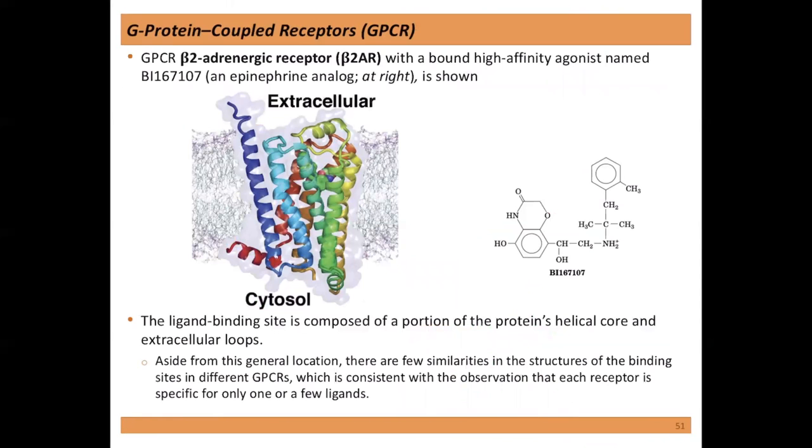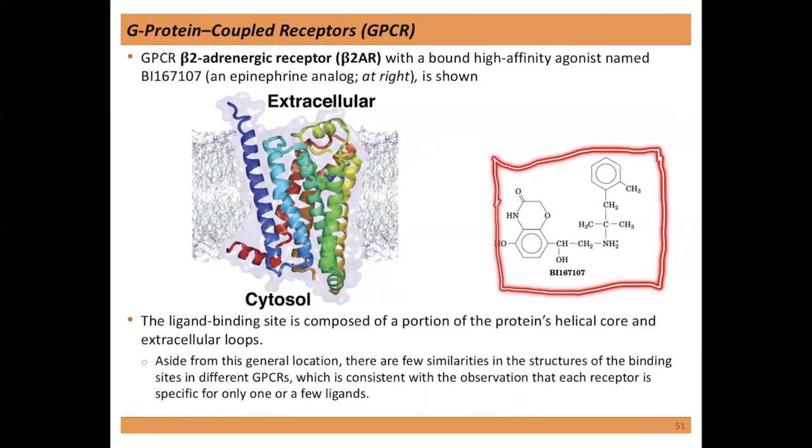So here is the G protein coupled receptor, the GPCR, and I'm just showing you the part that is buried within the membrane. And so actually the receptor site is tucked in within the interior a little bit. So this right here is a high affinity agonist. So I'm going to give you a second to figure out if it's going to turn this on or turn this off.